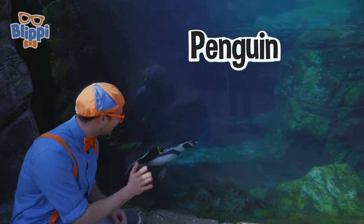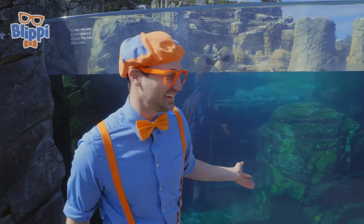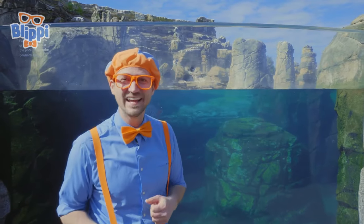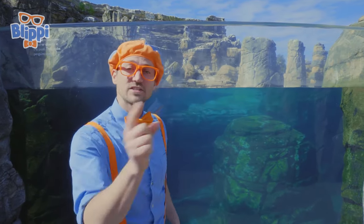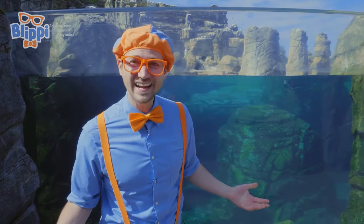Hello penguin. Hey, did you see that? That was a cute penguin. Hasn't this been so much fun at Woodland Park Zoo in Seattle, Washington today? I had a lot of fun seeing all these great animals. Hey, what's your favorite animal? What a great animal!